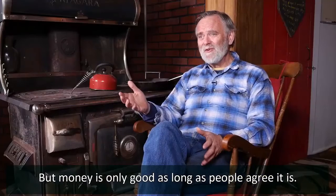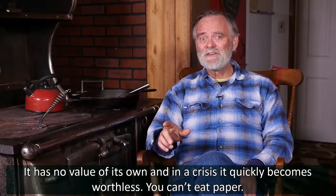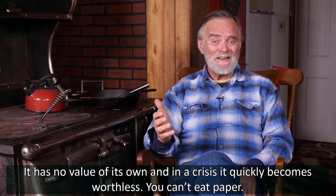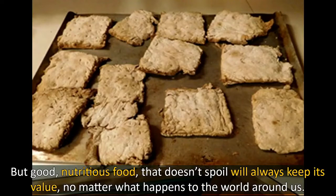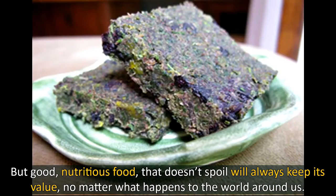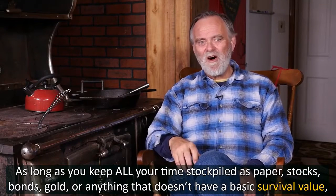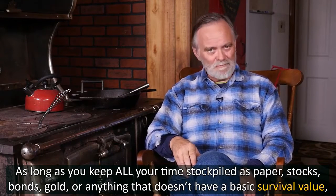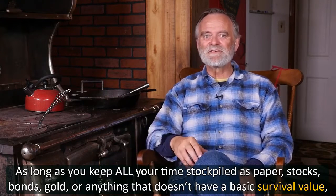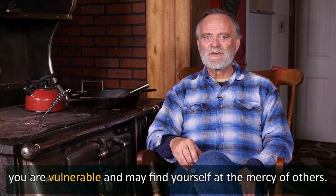But money is only good as long as people agree it is. It has no value of its own, and in a crisis, it quickly becomes worthless. You can't eat paper. But good, nutritious food that doesn't spoil will always keep its value, no matter what happens to the world around us. The bottom line is this: as long as you keep all your time stockpiled as paper, stocks, bonds, gold, or anything that doesn't have a basic survival value, you are vulnerable and may find yourself at the mercy of others.